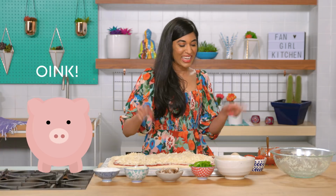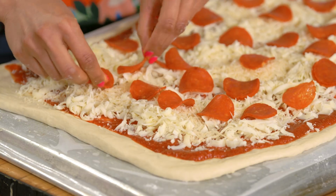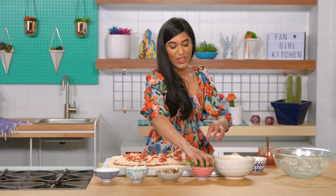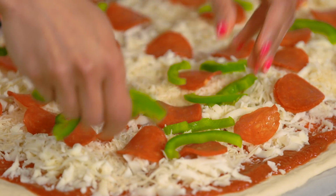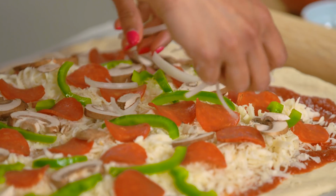And now is where you can go crazy. So the jumbo pizza that I got in LA was just topped with cheese, but you can go ham and top it with anything that you want, including ham. But today I have some pepperoni, so it's kind of traditional. I love pepperoni, it's so good. And I like to go in with a few veggies. So some green pepper, some sliced mushrooms, and some thinly sliced white onion.